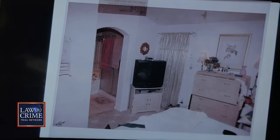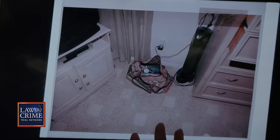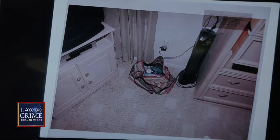I'm putting on the overhead now, State's 110. Different view of that same dresser that you were just speaking of? Yes. There's also a television in the middle of the photo, for lack of better identification. Correct. The cabinets below it don't appear to be open? No. This is State's 111. What are we looking at in that photograph? It's a bag with some clothing items in it that was sitting on the floor next to the television. Bag obviously not dumped out? No. Drawers on the lower part of the dresser not pulled out? Correct.